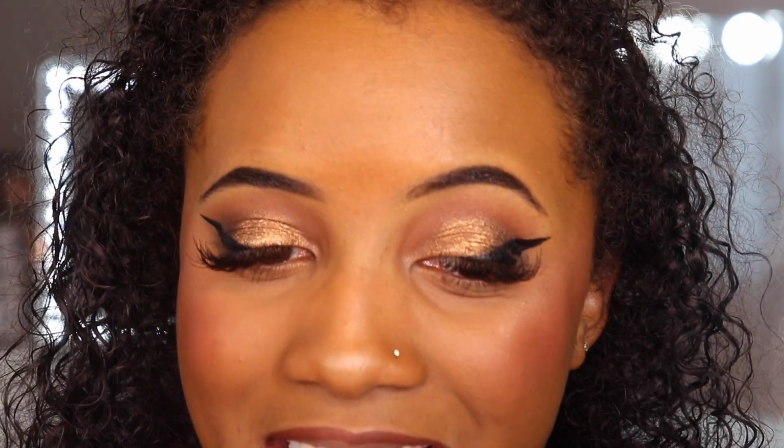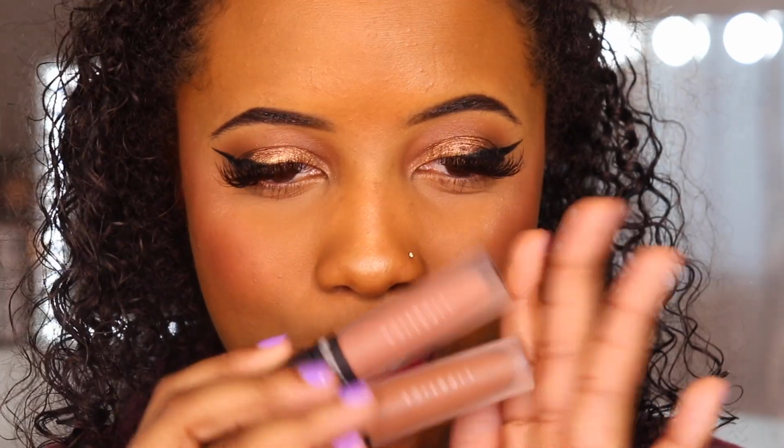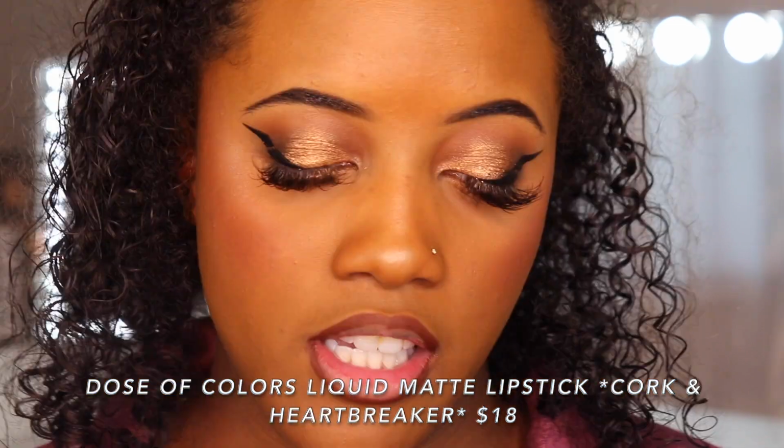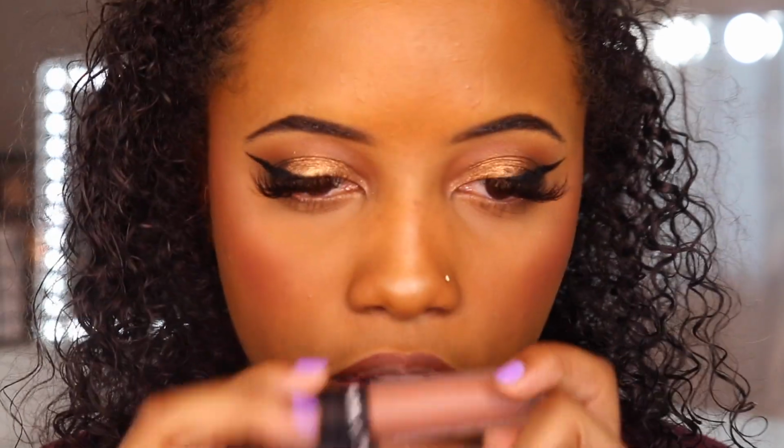Well, that is easily the most pigmented lip liner I have ever used. I'm gonna go ahead and do lipstick, and I do have two here. These are the Dose of Colors liquid lipsticks, and I have the colors Cork and Heartbreaker. This is Heartbreaker and this is Cork. I think I wanna use Heartbreaker because I usually never use pinky nudes, but I feel like since we have a little bit more of a red undertone, it'll be a cute moment.